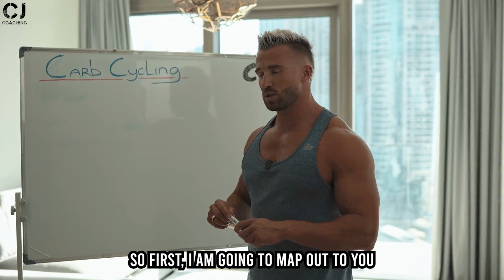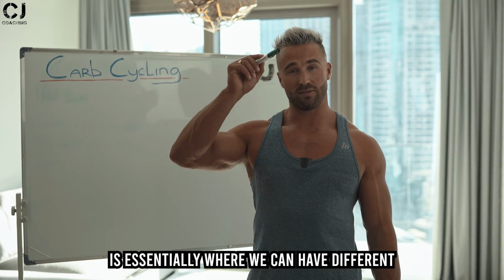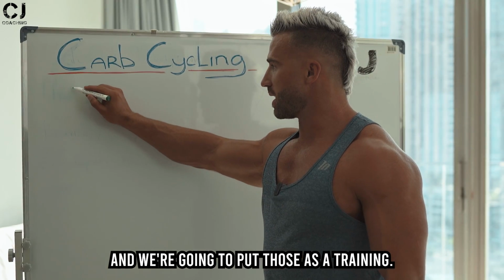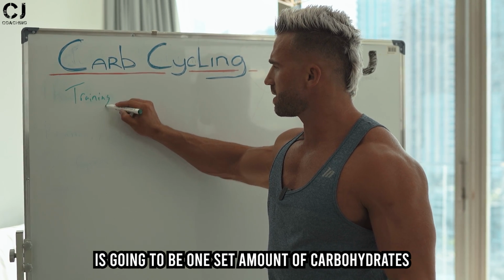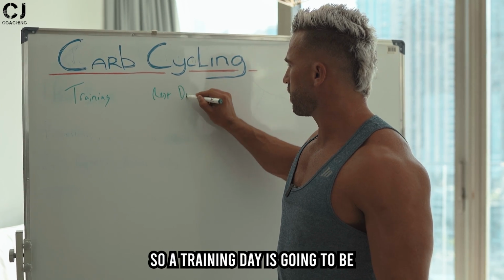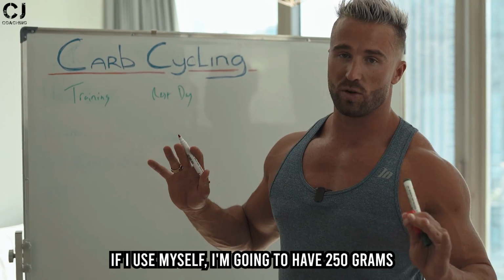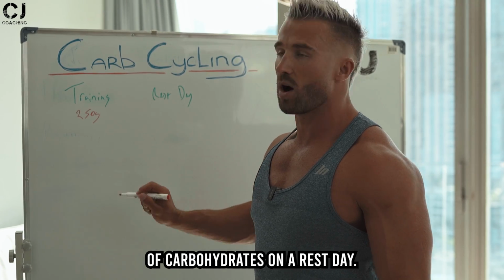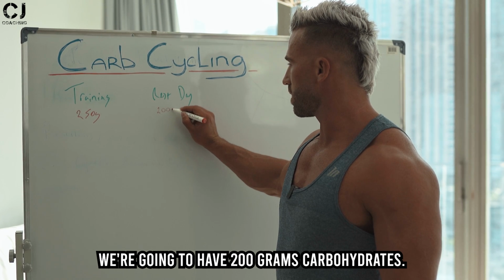So firstly, I'm going to map out to you what a carb cycling diet is. A carbohydrate cycling diet is essentially where we're going to have different amounts of carbohydrates on different days. We're going to put those as, say, a training day is going to be one set amount of carbohydrates, and we're going to have a rest day. A training day is going to be when we're weight training. So on a training day, for example, if I use myself, I'm going to have 250 grams of carbohydrates. On a rest day, we're going to have 200 grams of carbohydrates.